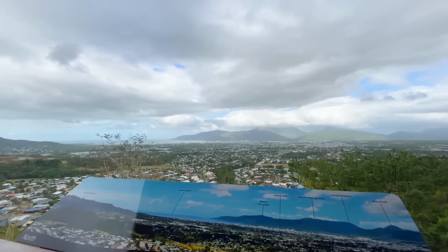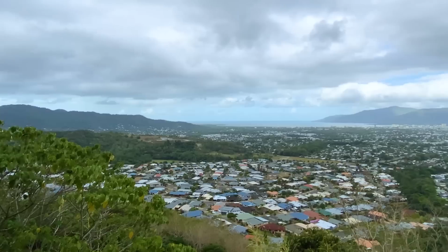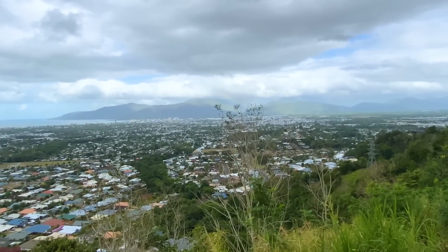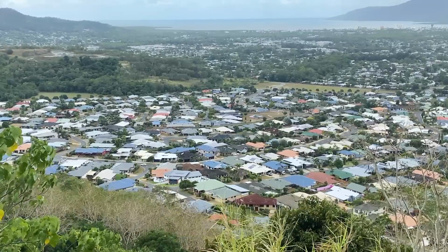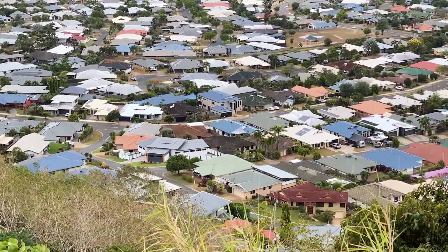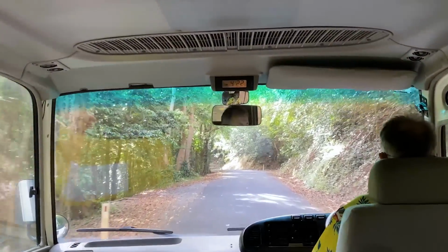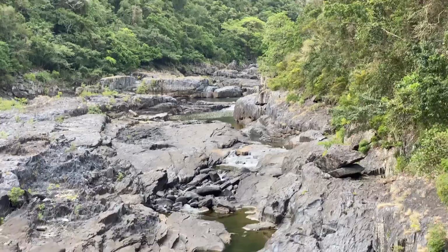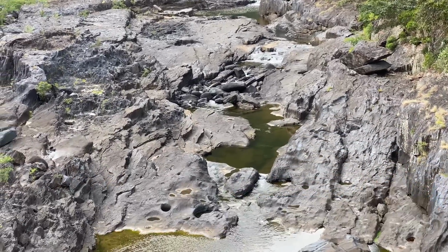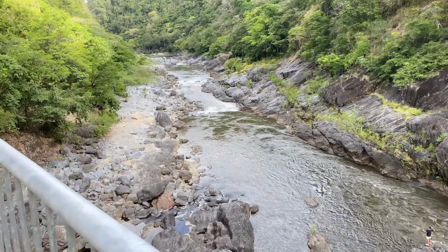There's even more in store for you with Cairns Discovery Tours, including a visit to Campbells Lookout for sweeping views of the city and out towards the Coral Sea. From the lookout, it's a 15-minute drive to beautiful Barron Gorge, and the views from the bridge that crosses the Barron River are epic. And we'll be seeing more of the gorge from a different angle shortly.